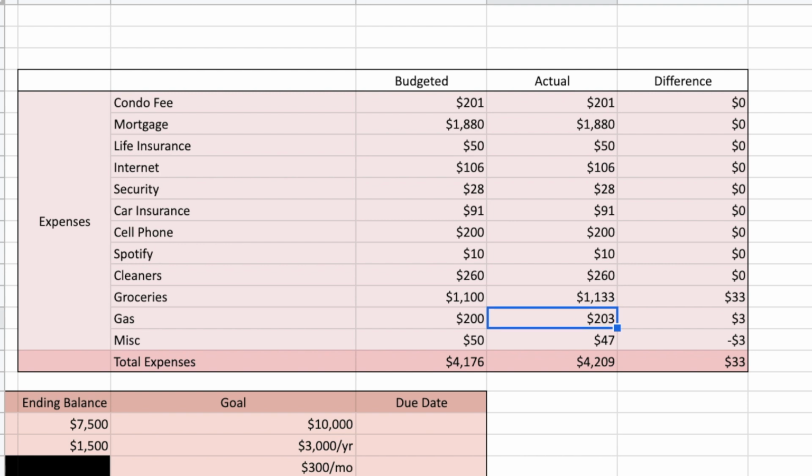Next, for gas, we were basically on budget. We budgeted $200 and we spent $203. And then for miscellaneous, we budgeted $50 and spent $47. So that kind of cancels each other out right there. So we just went $33 over budget for our expenses, and that was because of the groceries.